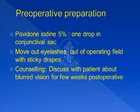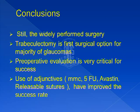At the table, use a drop of iodine 5% in the conjunctival sac. Move the eyelashes out of the operating field with the use of a sticky drape. Counseling of the patient is very important. Discuss with the patient the possibility of blurred vision postoperatively for 2 to 3 weeks. And also counsel the patient that there will not be any improvement in vision.